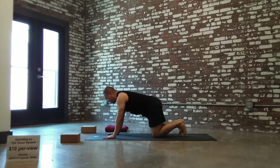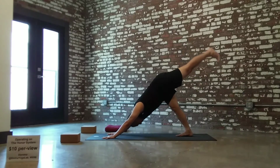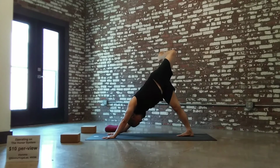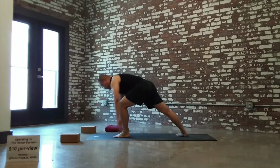Down dog. Inhale, left heel up. Left knee in toward the nose. Kick it up, open up the hips, bend the left knee. Left foot kicks back, step the left foot forward.